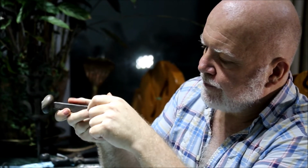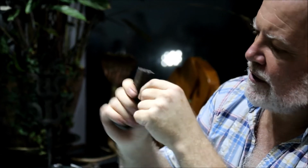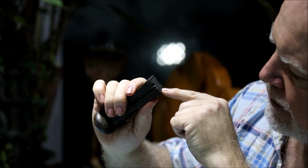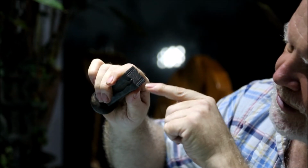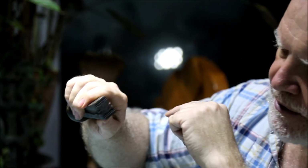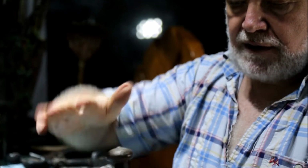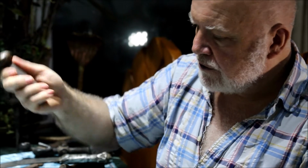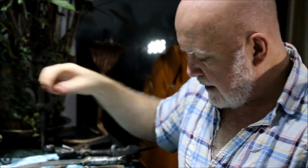This is also forged. You can see where it's a big lump on the end, and this is Tibetan, and it's a seal. So you've got a sort of double lotus on the end here. Possibly was used for wax, possibly as a punch for softer metals. So you'd put it in like that. Very unusual that it's like that.